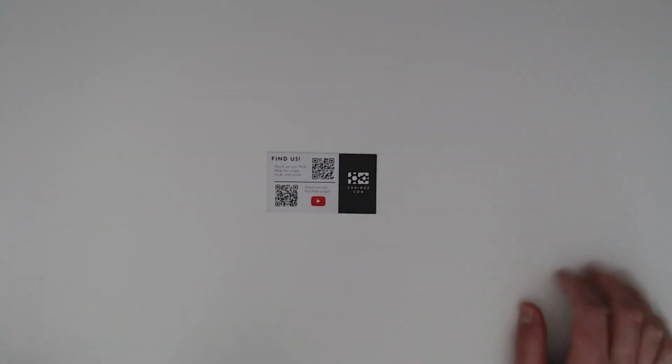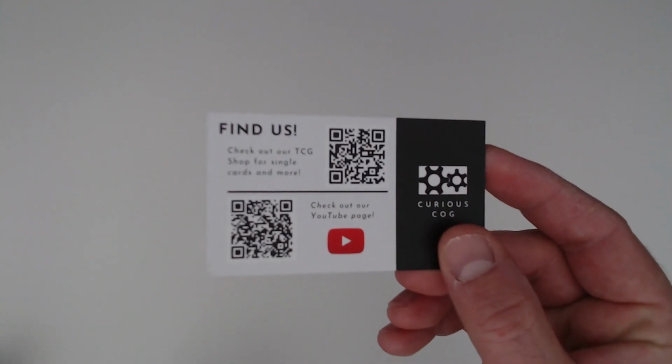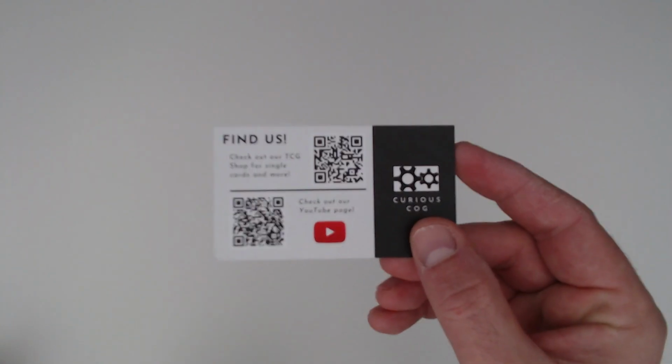Another nice touch, especially if you're thinking about getting into selling, is to use a service. We use Canva, and you can make business cards that have a QR code or a link that will send people to your website or your store. This is a great way to build a connection with your audience and make sure they can find you, because that's obviously what you want if you're starting a business.